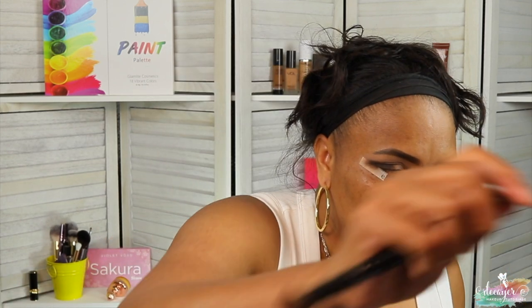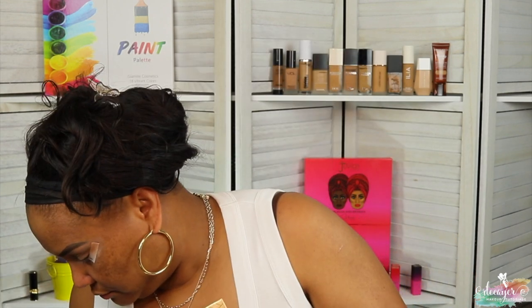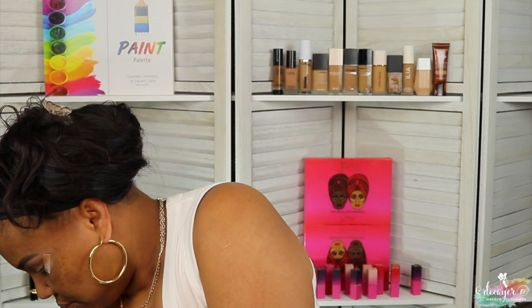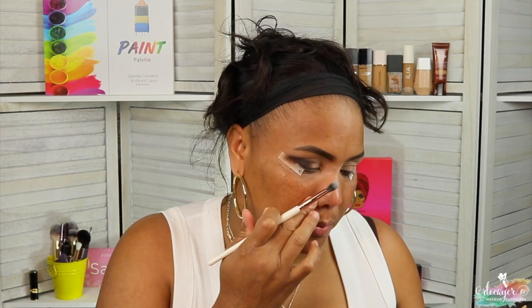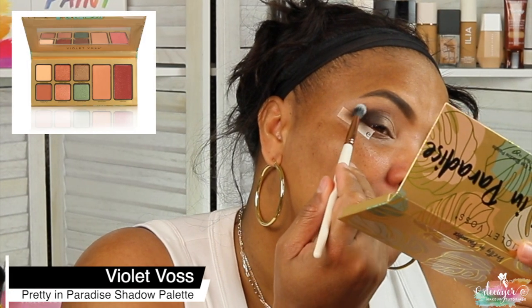Like so. I don't want a lot of stuff there because this palette is really gonna be what I'm gonna use. So I'm gonna use this blush. It's a T45 from Makeup Shack, and I think I'm gonna go into this shade right here and just blend this out a little bit.